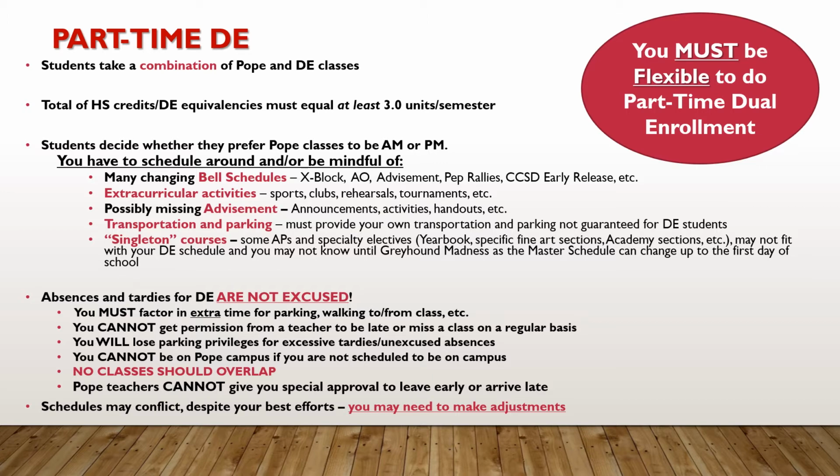They may be missing advisement time, where we're passing out announcements, activities, handouts. The GNN is being played. Students can watch GNN from home, so we would encourage students to please do that, but all the different things that happen during advisement, they're going to be missing out on all of that.